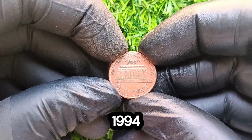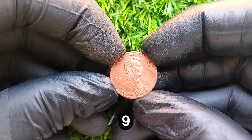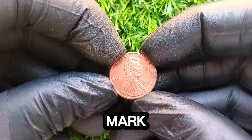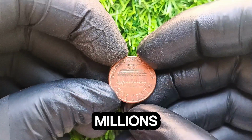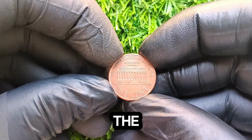In 1994, collectors had already been chasing older rarities like the 1909 SVDB or the 1955 double die, but this D mint mark discovery from the modern era felt different. It proved that even recent coins could hold mysteries worth millions. Its existence redefined how modern coinage could be valued when the right error was present.